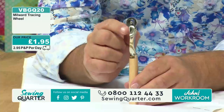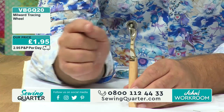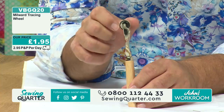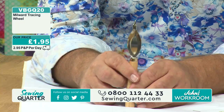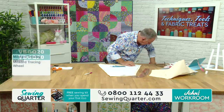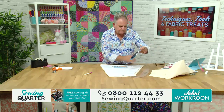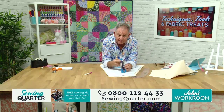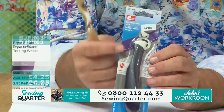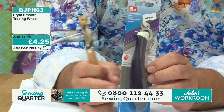You've got the right one, right? This is the tracing wheel. Mine has got spikes on it this long, and they're really, really sharp. This one's obviously a little bit more user-friendly. £1.95. We've got two of them. We've got another one that's a flat one, haven't we, somewhere? There it is. This one here doesn't have any spikes on it whatsoever. It's very flat, ergonomic, £4.25, that one. I'm just going to use this one because it's more like mine.